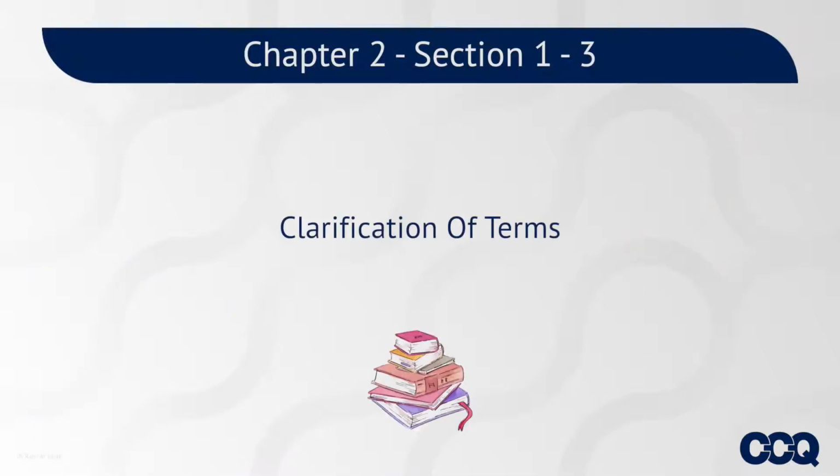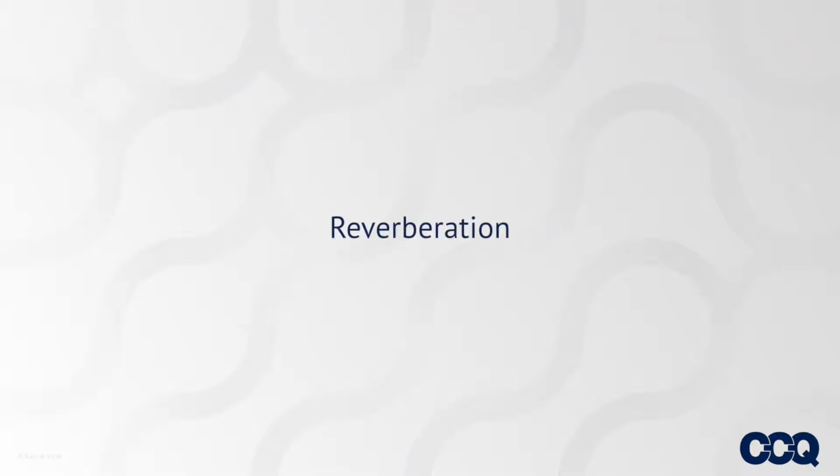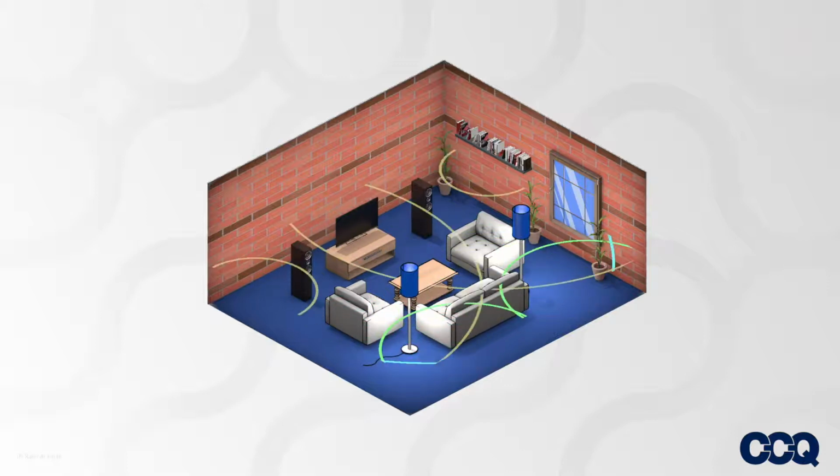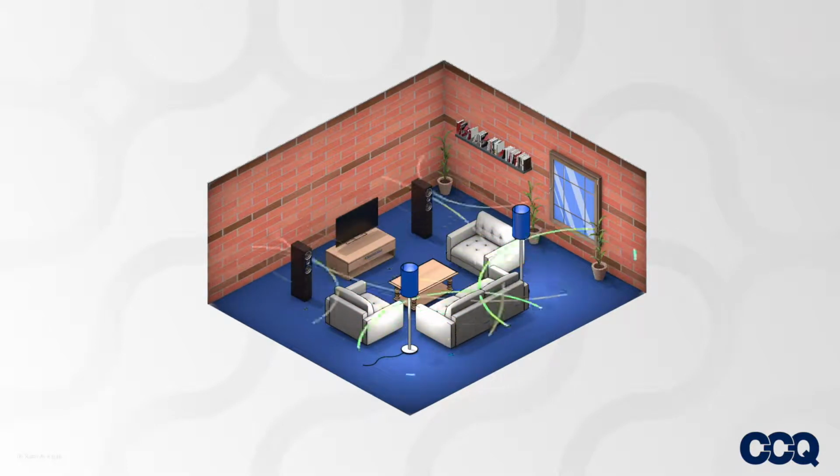Clarification of terms. Reverberation. Sound is energy, and sound waves will keep traveling until they lose their power. When these waves hit or face a surface, they bounce off in the opposite direction. And when they hit another surface, they keep bouncing off again and again. These unlimited reflections, especially in enclosed spaces, are known as reverberation.